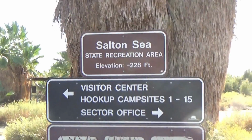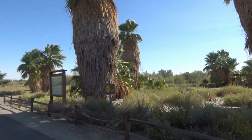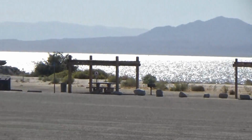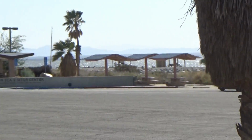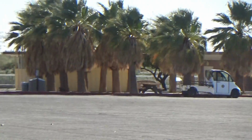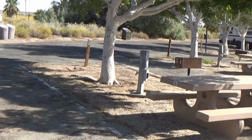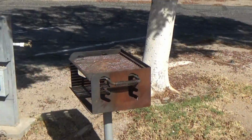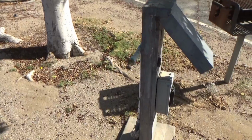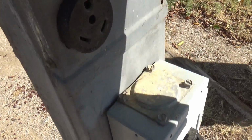So this is the Salton Sea State Recreation Area I'm going to show you next. There's picnic tables right along the beach, and over here is the visitor center, and they have a full hookup campground here. They have sewer and water hookups, but the electricity is only 30 amp. So that's not good.